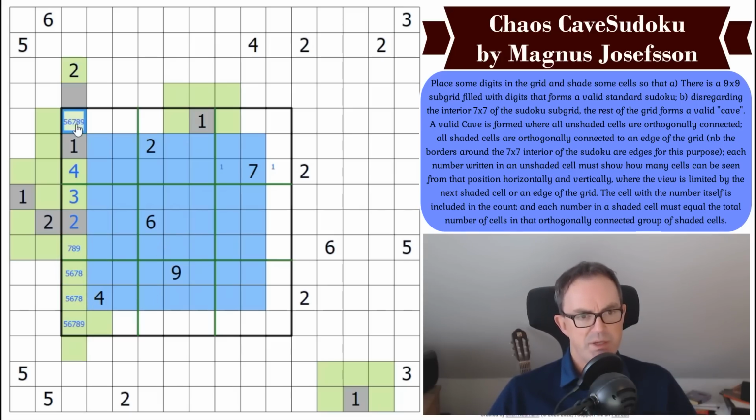7, 6, 5. These would be an 8-9 pair. This would be grey. If that's 7, that would be grey. There's nothing wrong with that I can immediately see. If that's 8, these would be a 6-7. So it's either 7-6-5, 8-7-6, or 9-8-7. So there's always a 7 in this string of digits, which means that's not 7 and that's not 7.